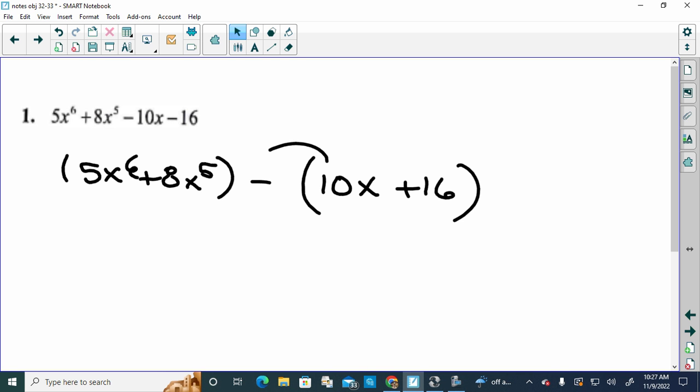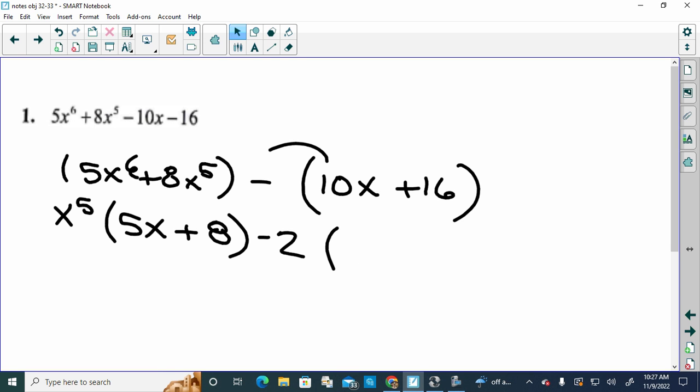So common factor for that one, greatest common factor. Just x to the 5th, right? We can't take out any number, so we're going to write what's left. So there's still a 5x plus what? 8. Okay, so now we're doing it right. When I get to the next one, my parentheses should wind up to be the same thing. So what is the largest that I can take out of that? Okay, so negative 2. Okay, so that would leave 5x plus 8.